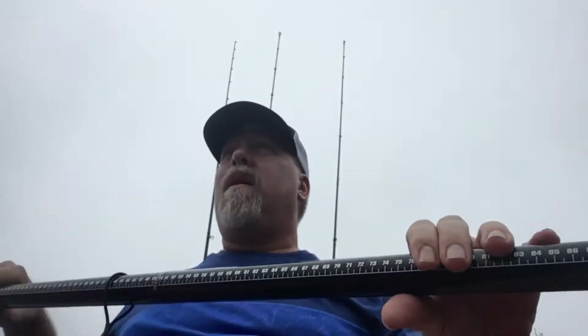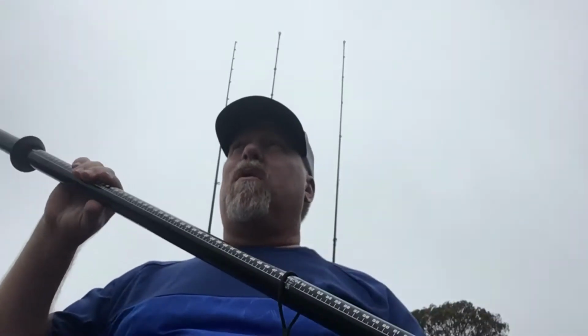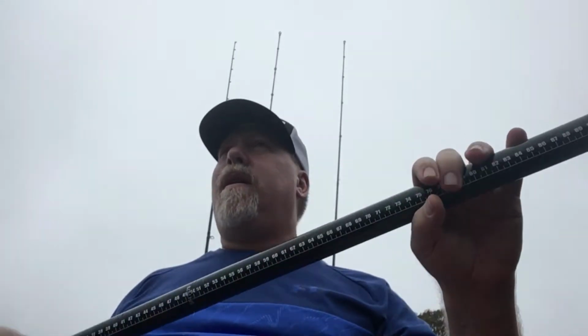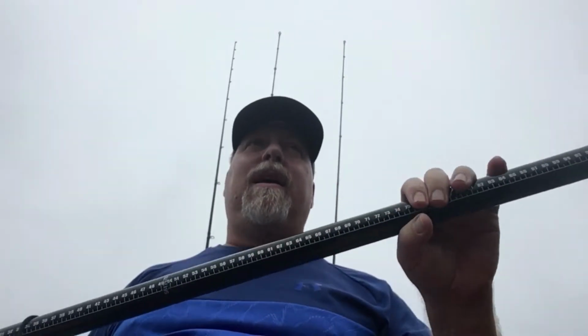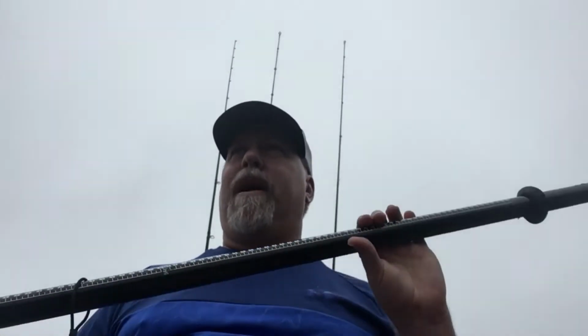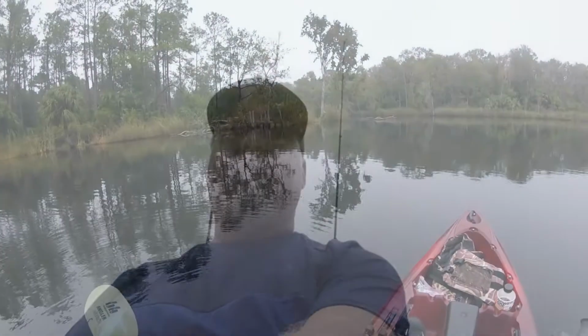We are here at Salt Springs Recreation Area. It's part of the Ocala National Forest. We're doing some bass fishing out of the kayak today. It's a little overcast. They are saying on and off showers, but this is the best day all week. Otherwise, we're back into the high winds again, 12, 13, 14 mile an hour winds, and I'm not coming out in the kayak in that. So we're gonna try some bass fishing, see what else is in here. Let's get started.